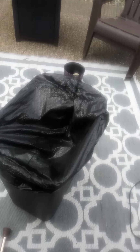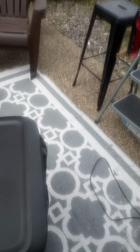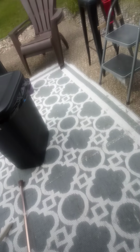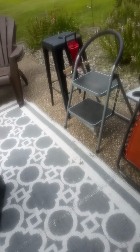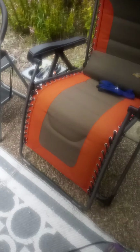And what's nice about this particular wastebasket is that it has a nice little bin cap. And I see that there's some area over here that I missed, and I want to get that area cleaned up. So that's going to take a couple more seconds. And there you have that.